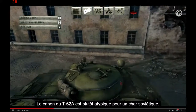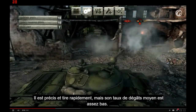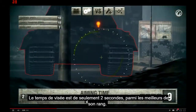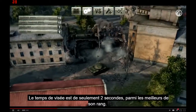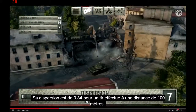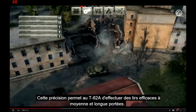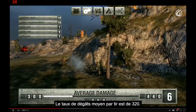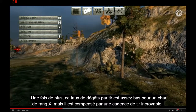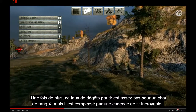The gun of the T62A is rather atypical of Soviet tanks. It is accurate and quick firing, but its average damage is quite low. The aim time is only 2 seconds, among the best in its tier. The dispersion is 0.34 when fired at a distance of 100 meters. This accuracy allows the T62A to deliver effective medium-range and long-range fire. Average damage per shot is 320. Again, this damage per shot is somewhat low for Tier 10, but an amazing rate of fire compensates for it.